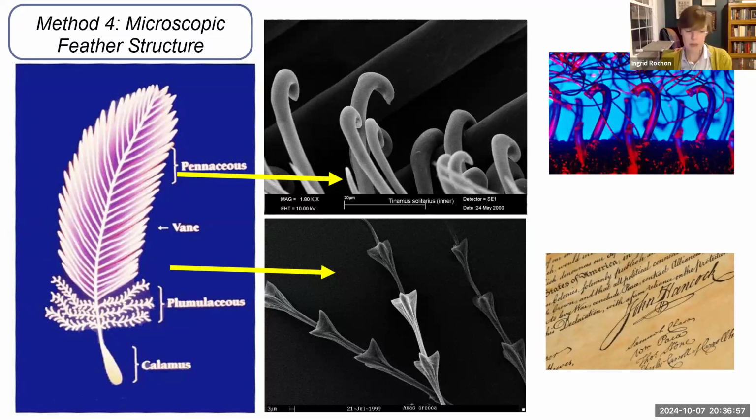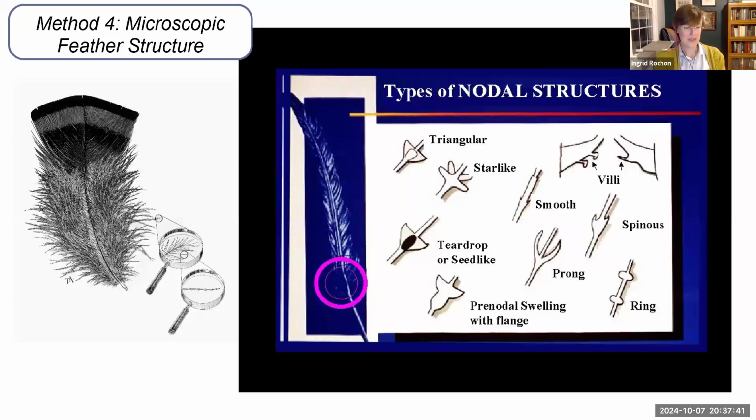The microstructure of the pennaceous part of the feather is the same between all birds because it has to zip up like Velcro to form a feather vein. So you can see on the top, the little hooklets. That picture in red and blue is actually a very zoomed in microscope image of Velcro. It looks almost exactly like Velcro. But the downy portion of the feather, it just has to be fluffy. It is free to vary, and it looks different between all the major groups of birds. All we need are a few fragments of that downy feather, and we have got ourselves as good as an autograph from this bird.